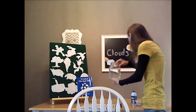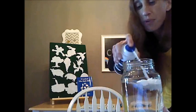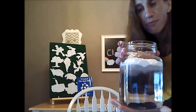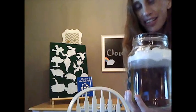Like I said, you need a jar and some shaving cream and some water, and I've got water in my jar. You can kind of see it moving in there. So I am going to spray shaving cream all over the top of my water. And do you see? It looks a little bit like a cloud sitting on top there. But now this is where the magic happens. We are going to make it rain.